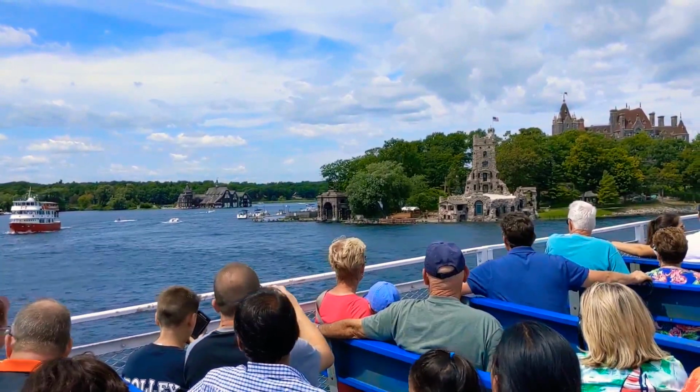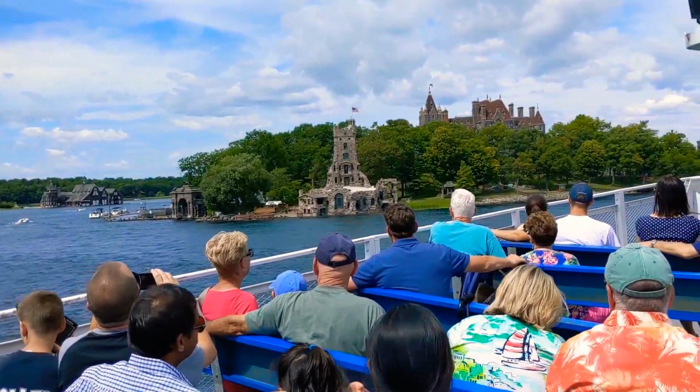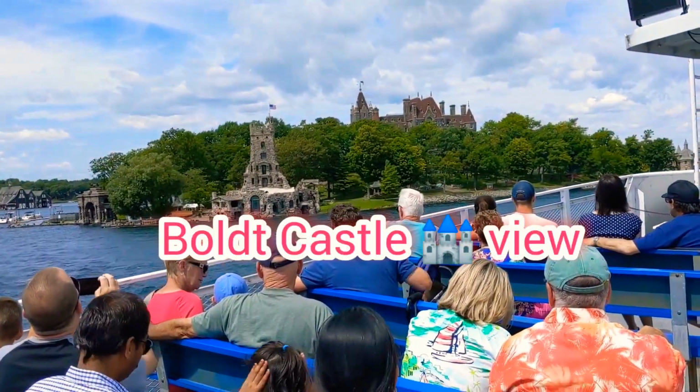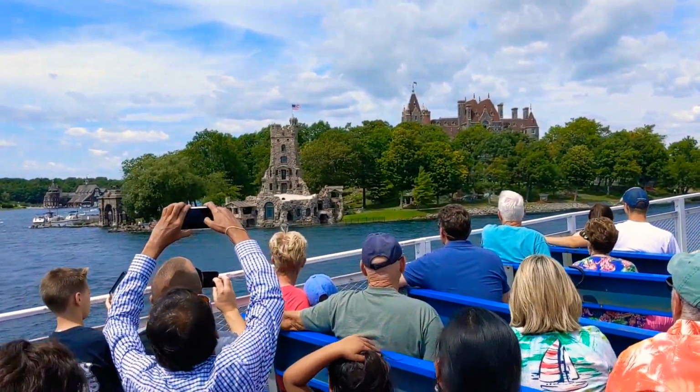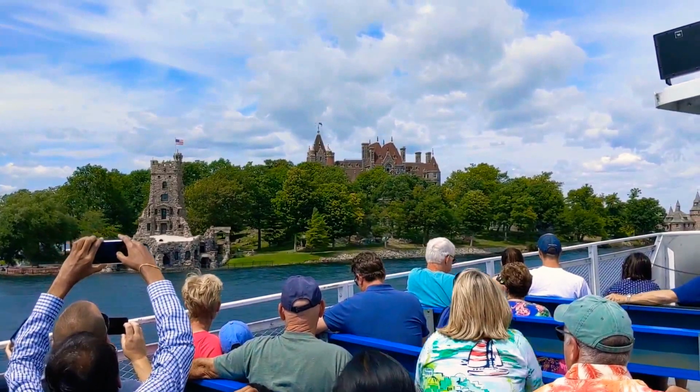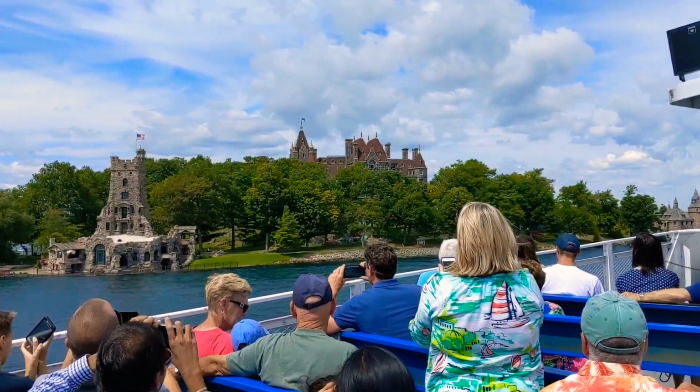All right, folks, find that perfect spot to stand. Get those cameras out. We are coming up on the highlight of our tour, Boldt Castle on Heart Island. First structure you're going to see is the entrance arch, the Arch of Honor, with the family of deer up there. That's where the Boldts would have greeted their guests upon arriving at the castle.